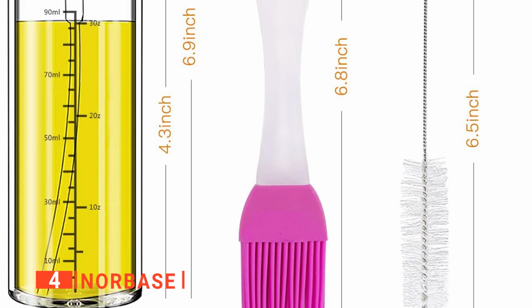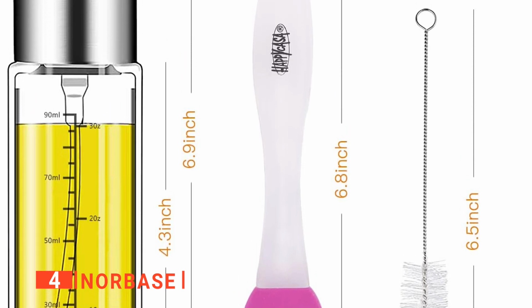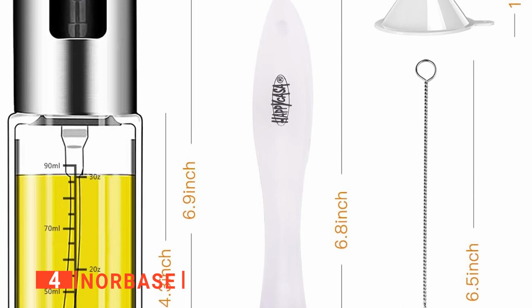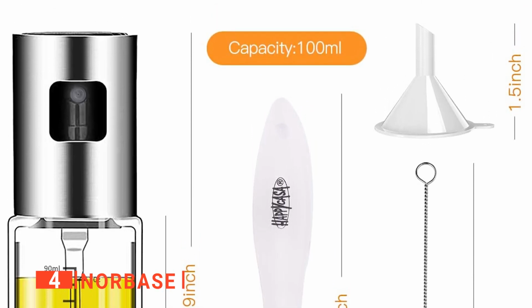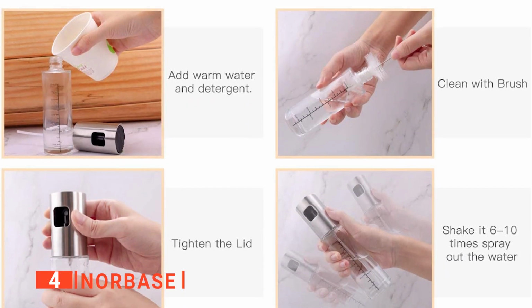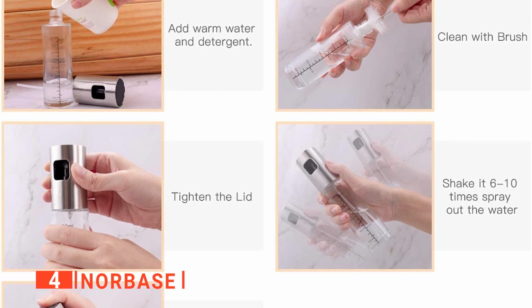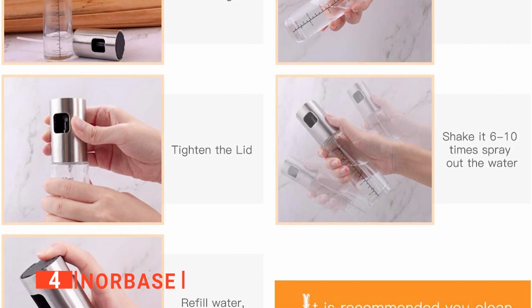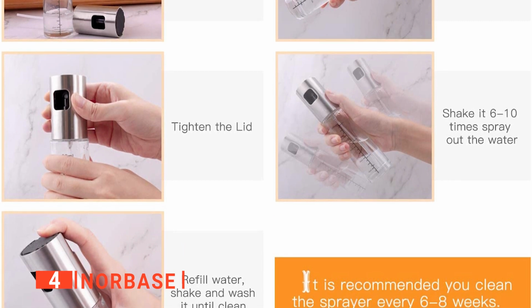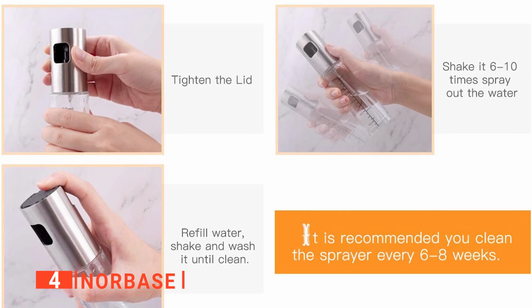We like that this product is highly versatile. It can be used for grilling, cooking, roasting, and baking. It is designed to store and spray other liquids like vinegar, wine, and lemon. Its transparent bottle design makes it easier for you to know the quantity of oil left in the vessel and the state of the oil. In addition to that, there's a 2-scale design on this product that we found helpful in gaining mastery of oil usage as it pertains to different cooking methods.